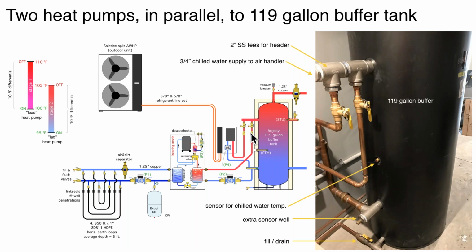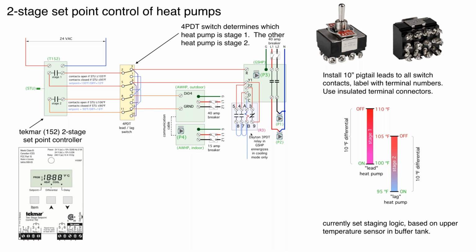Okay. Now, controls, pretty straightforward. It's a Tecmar two-stage Tecmar 152 controller, fairly inexpensive controller. We've just basically got two relays that we can configure where these relay contacts close. Right now, our stage one, we're running between 95 and 105, and our stage two, we're running between 90. This shows 106 as the temperature shutting it off.